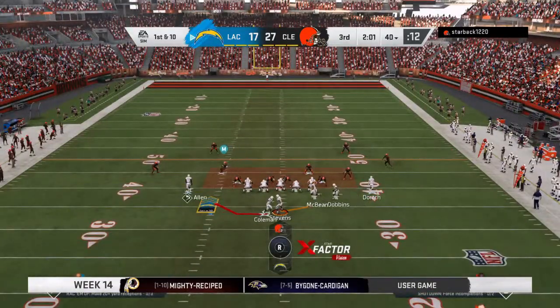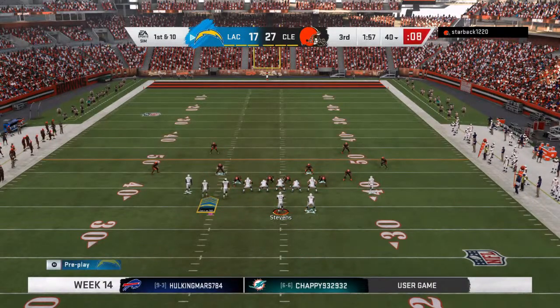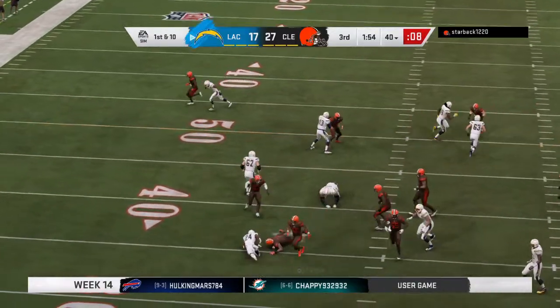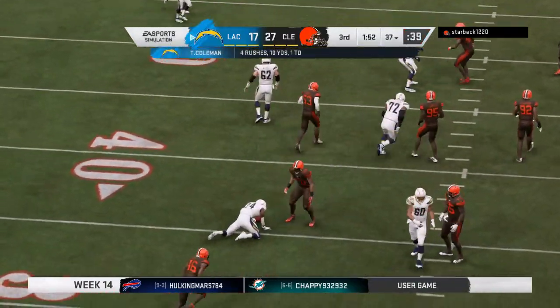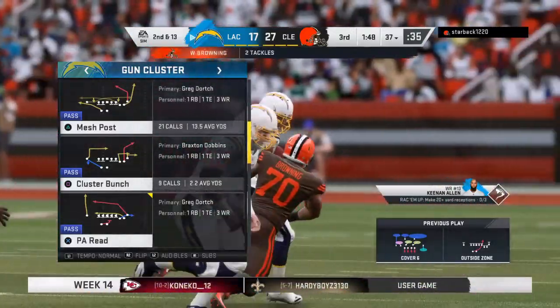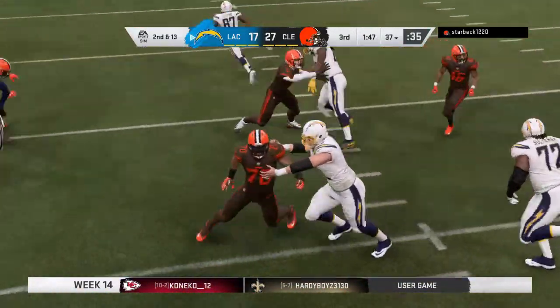Watch the twist. From the gun, it's a handoff to Coleman. And he'll lose yardage on the play back at the 37-yard line. Call it a full 3 yards in the wrong direction there. Brings up 2nd down.